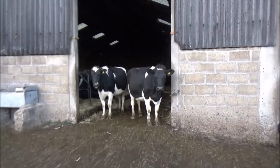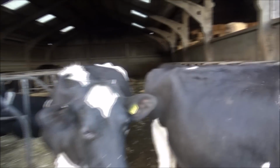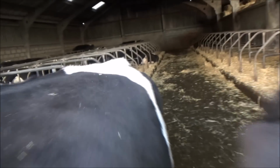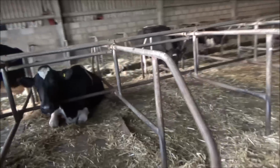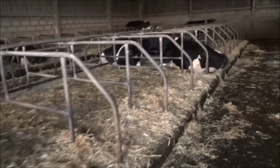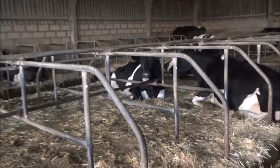We just had a little look in the cubicles next door. Probably not many in here yet. They'll come in after they've had some silage. Excuse me, girls. Beep, beep. Here we go, there's a few in. Look. Fed these down this afternoon with a bit of barley straw. And they're sat in here quietly munching away. Look, that one's there, just chewing the cud over there.